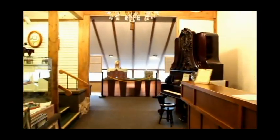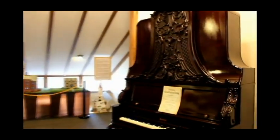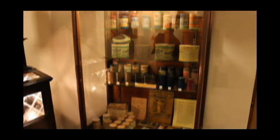Welcome to the Music House Museum, an internationally recognized collection of automatic mechanical musical instruments and related Americana displayed in century-old farm buildings located just north of Acme in Traverse City, Michigan.